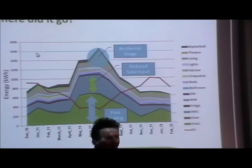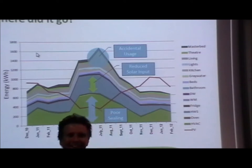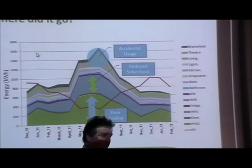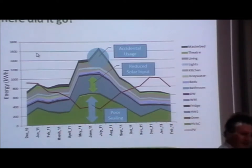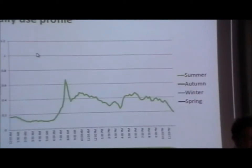What was going on? How long did they live on? Actually, I can't remember now. It's been a while, a couple of days. Yeah, but the spike that shows up there was from that accidental usage that went on. So again, we had some really interesting user behaviour issues.